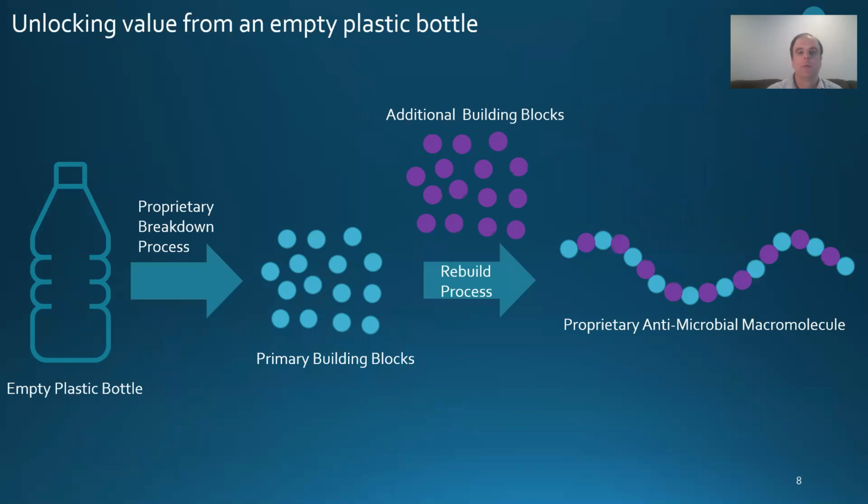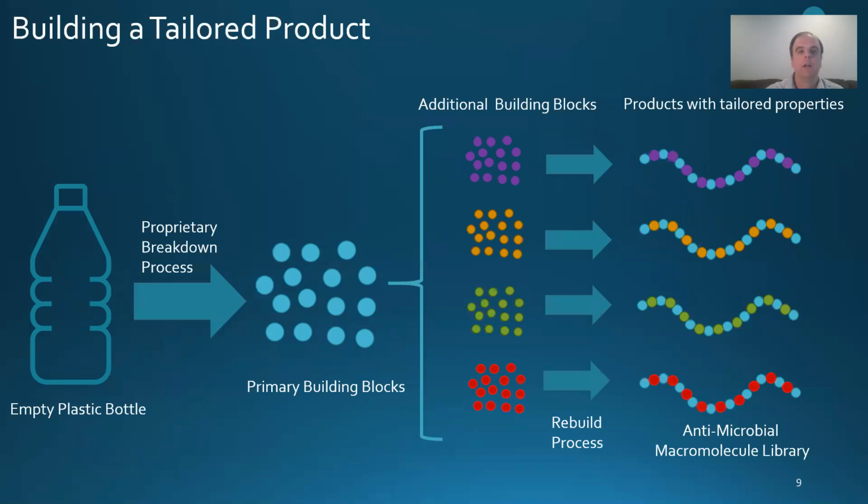So how do we go from a plastic bottle to an antimicrobial therapeutic? Well, first, we break down the bottle into its primary building blocks using our proprietary process. And then we add other building blocks and link the components in the mixture together to make an antimicrobial macromolecule in a simple two-step process. Adding different building blocks to the process results in different products with unique properties that can be tailored to a specific market or use case.